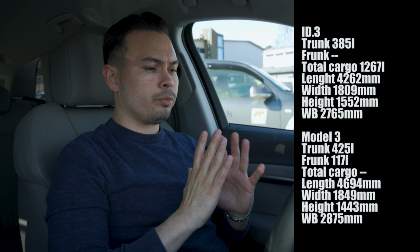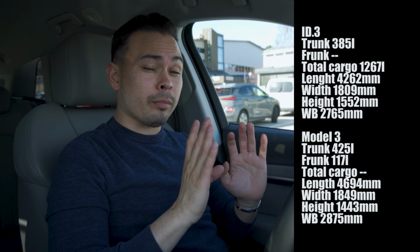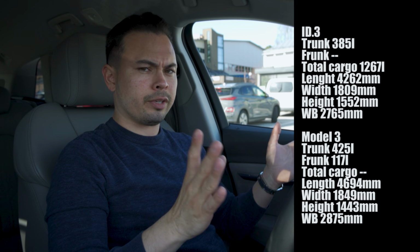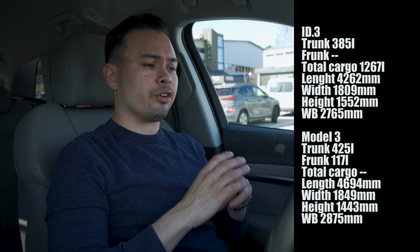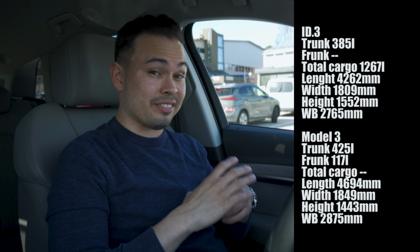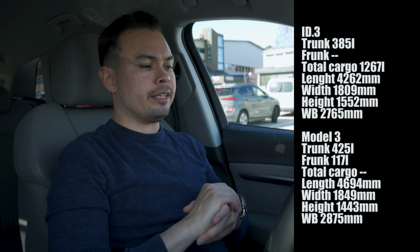And then you have the wheelbase, which is about 11 centimeters apart, and actually a much closer match than the overall length would suggest, because the ID3 is much shorter. There, the ID3 comes in at 2,765 millimeters, where the Model 3 is at 2,875 millimeters. So only about 11 centimeters in difference.